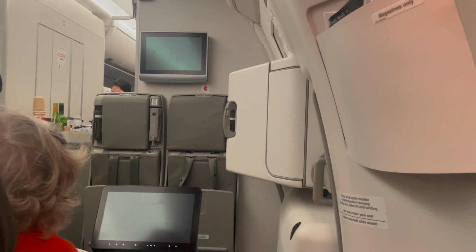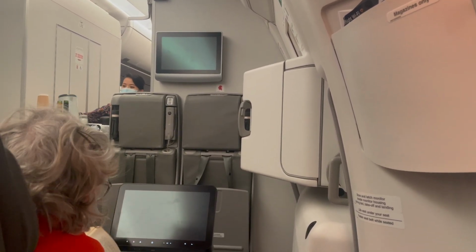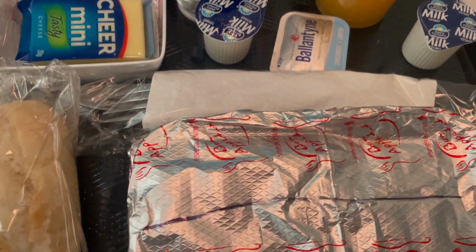So about 7 days before your flight, Singapore Airlines will make your menu available online. You can check this online or in flight. On this flight there was a choice of braised beef or chicken rice, and I went with the latter, and it was cooked to perfection.